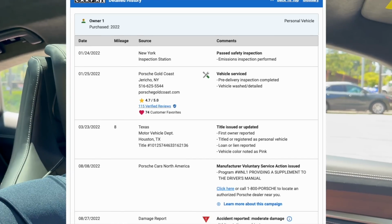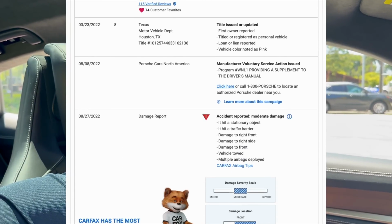Today you join me on a really dumb adventure. You see, I bought a 2022 911 GT3 from Copart, but it's not just any Copart 911 GT3. This car has actually been crashed and salvaged twice.